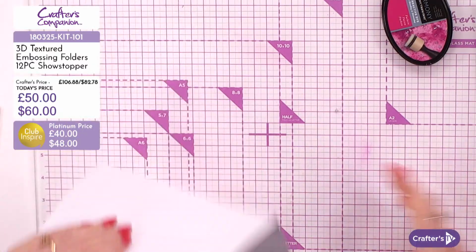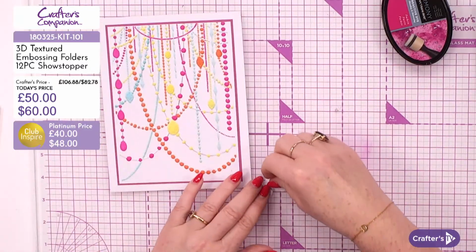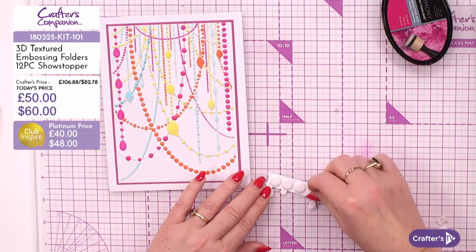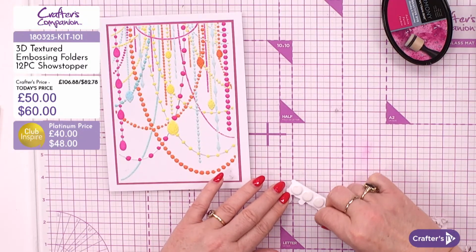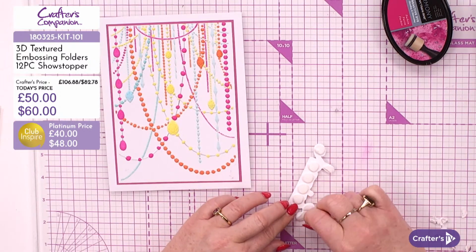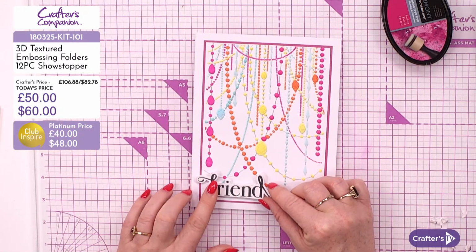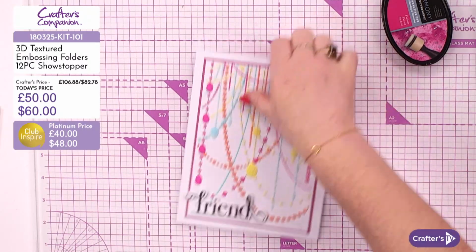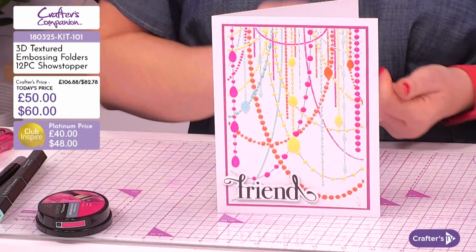stuck onto my card. And then all I've got then is I've just stamped myself one of my friends from one of our older, I just love these, our fancy font words. So I'm just going to put a friend on there, because I think this way it can be for any occasion, whether you're just saying hello, whether it's for birthday, whatever the occasion, you can pop that on. And we're just going to pop that along the bottom there. So I wanted to keep that nice and bold, but I didn't want to take anything away from our folder. And if I turn that round, there we go. And that's the effect you can get if you colour those in.